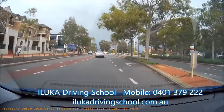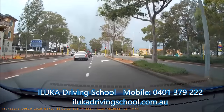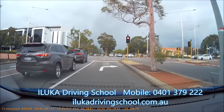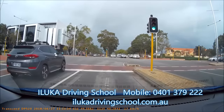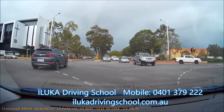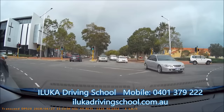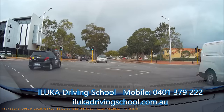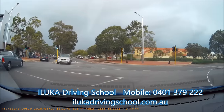Now we're turning right at these traffic lights. These lights do not have an arrow. So we have to go out halfway and wait until it's safe. Lights have turned green, we'll go out here, we'll keep our wheels nice and straight, and we'll wait right here. Now I've positioned myself so I can see down past the car in front. It looks safe, and I'm going.